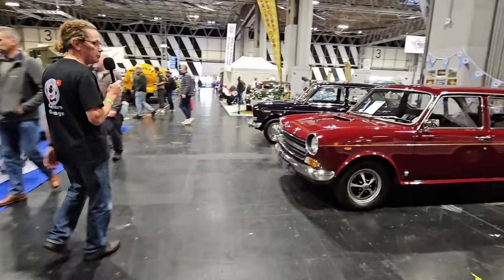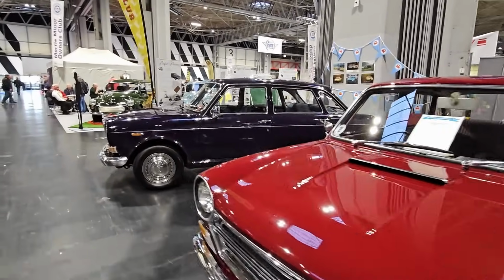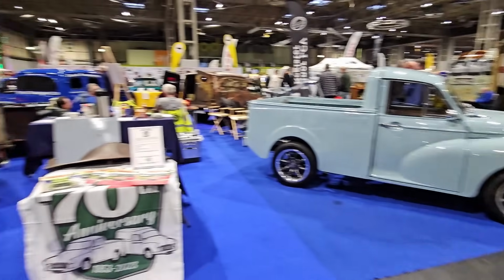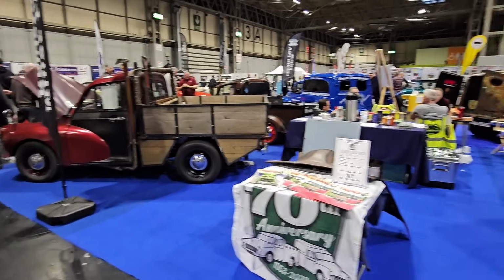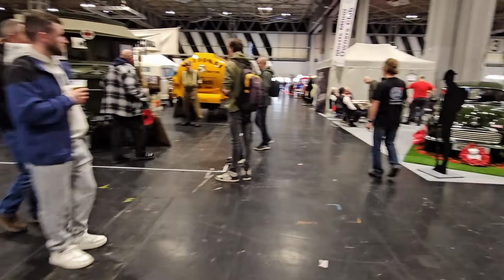So we're very much deep in the British Leyland club area here. As you can see, we've got Morris Minors. There's a bit of a DIY job on that one over there. Sorry, Jason, I'm making you swing round. Just let him catch up a little bit.